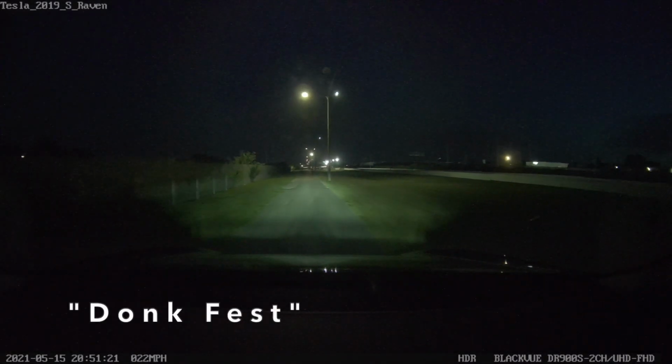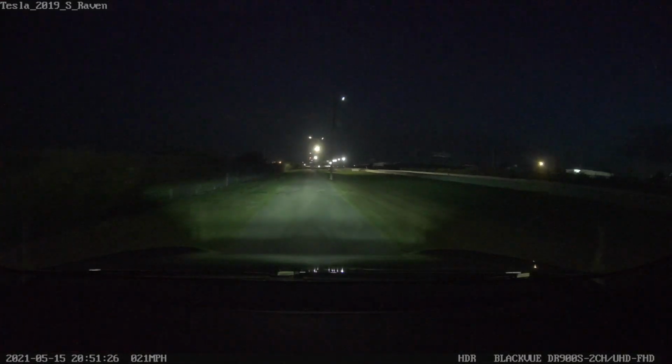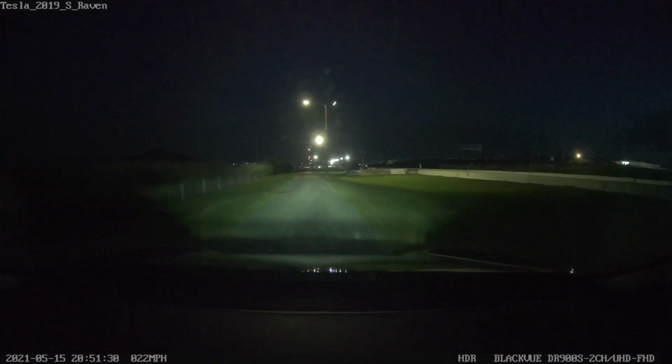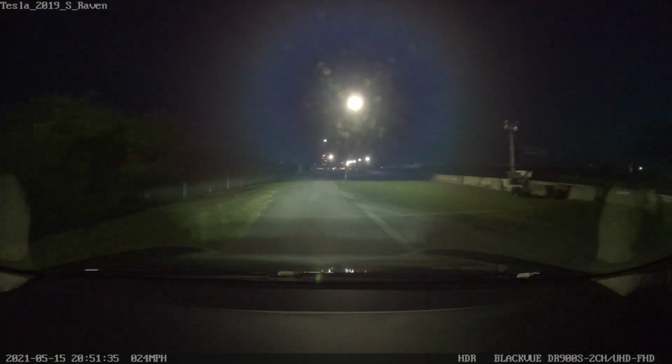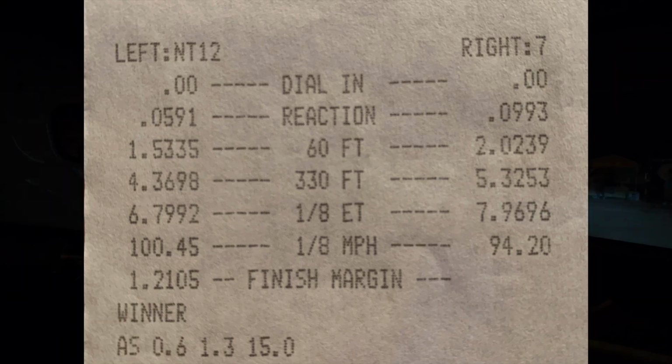If you're not familiar with donks, they're usually 70s, 80s American-built cars with enormous rims and very little profile on their tires. They've usually got nitrous or something to speed them up. We ran a 679 at 100.4, solid run.